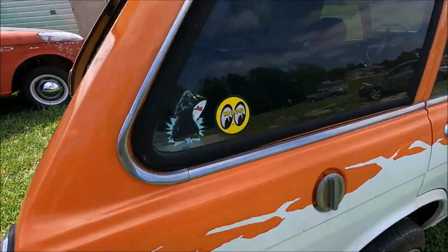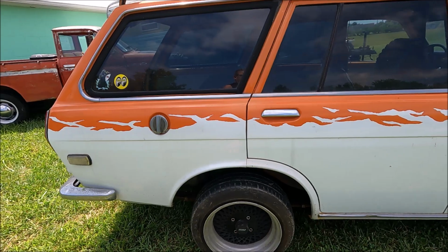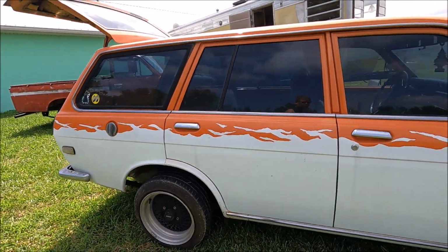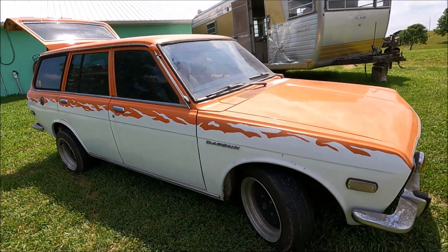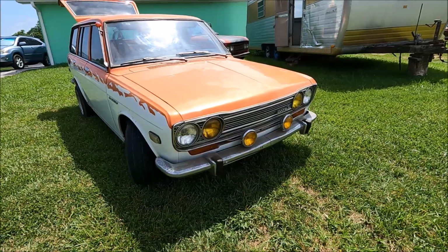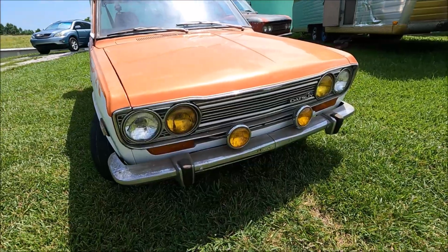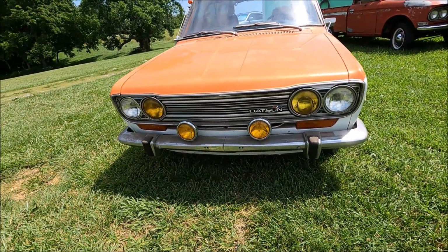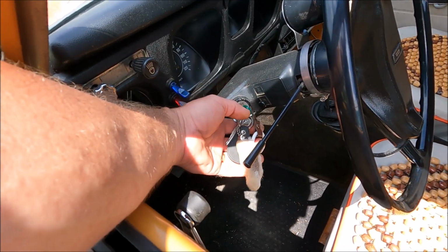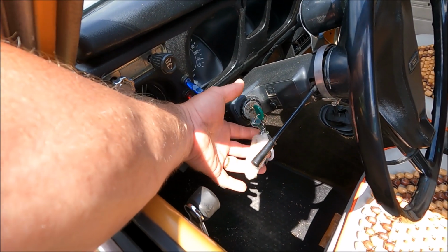Here's some more cool decals. What are you guys thinking of this one? It's pretty cool if you ask me. Probably the coolest project we have picked up so far. Now for the money shot. The front end with the yellow lights. Beautiful grille and bumper. It did come with a rabbit foot keychain, which I am proud to have.